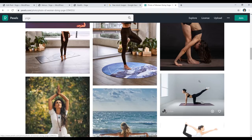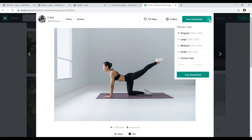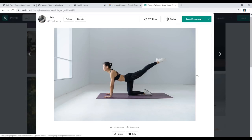And then if you click on those images, you can just click on free download, or if you want a specific size, they have large, medium, small. And if you have a certain size that you want it to be, you can just type that in and then click on free download.